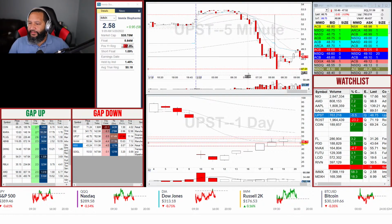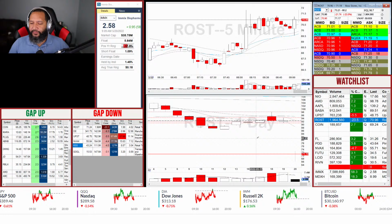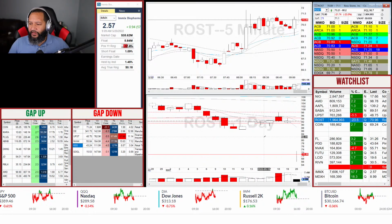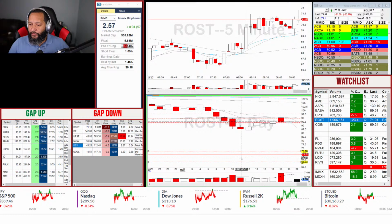So that is UPST. Again, normally not on our list, but I think today they look very good, guys. Down 5.5 this morning. Interesting daily, to say the least. Here is Ross Stores. Again, big gap down. They're down 23%. Great volume, guys, 1.9 million. They had earnings, and for those that don't know, I didn't know.